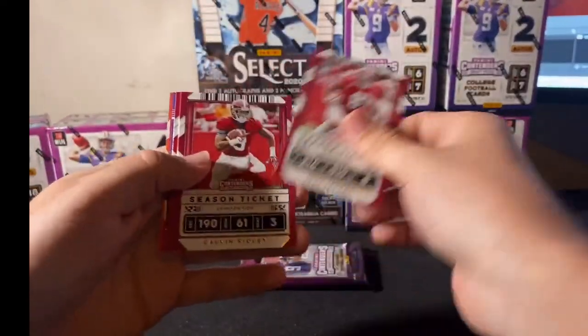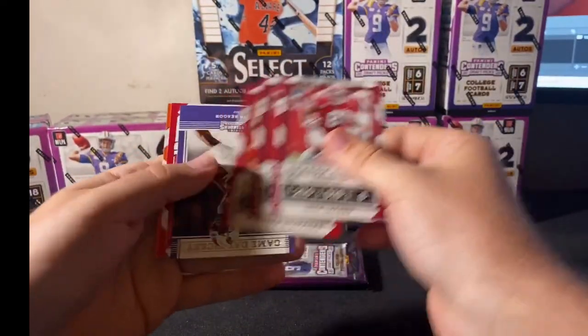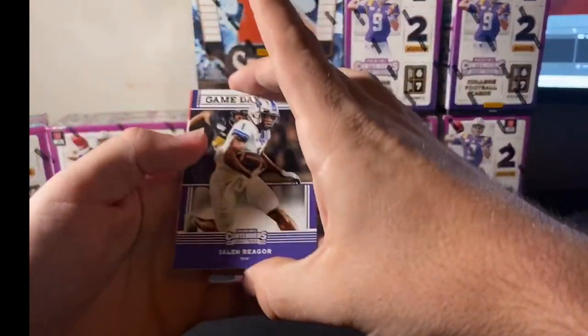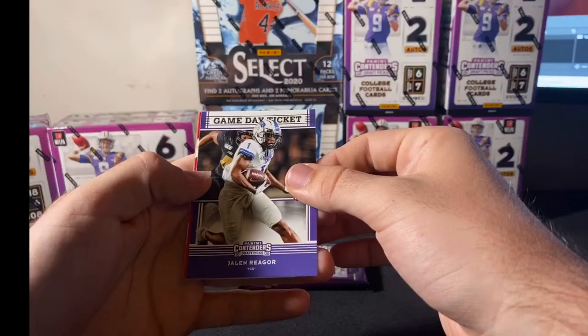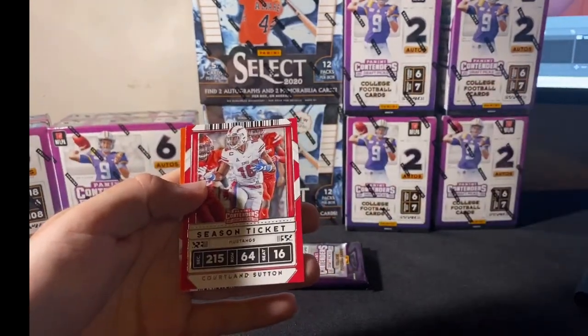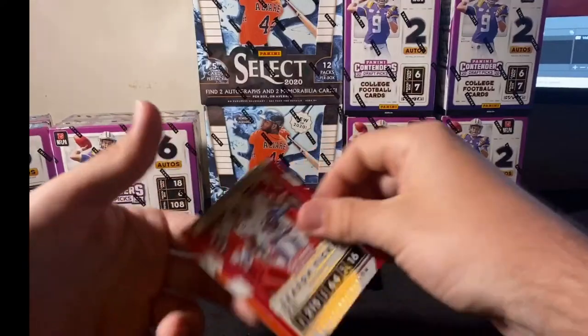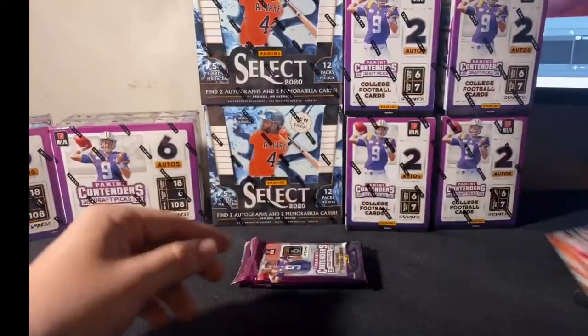All right, Josh Jacobs, Calvin Ridley, Matt Stafford. We got a nice Jalen Reagor from TCU, game day ticket. Then we have Cortland Sutton, and then that's a Hunter Renfro behind that.